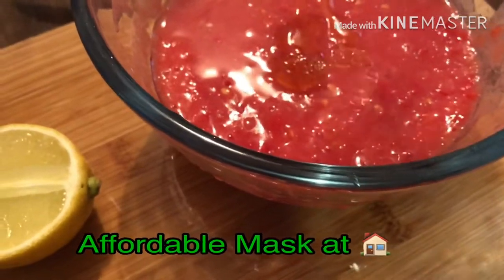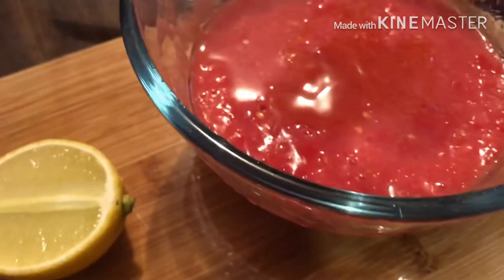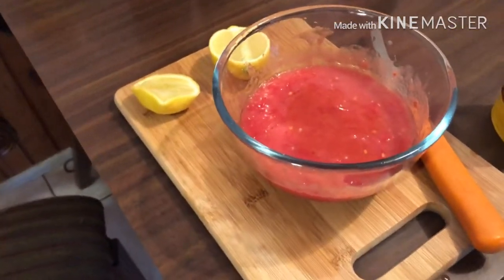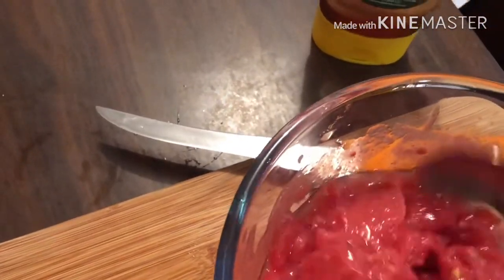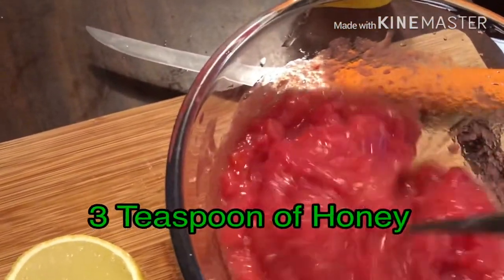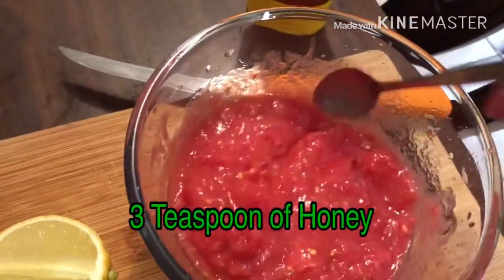So there you go guys. I think I add like 3 spoons of honey and then you're just gonna mix it up. So let's mix it up. You can see the lemon in it already. So I'm just gonna mix it up together, honey and tomato.